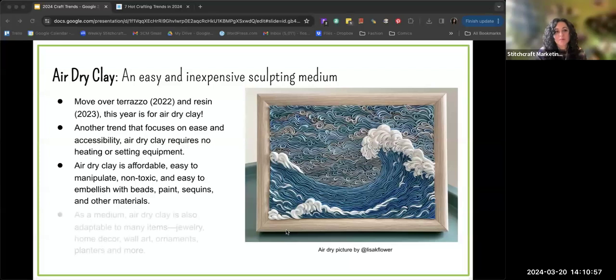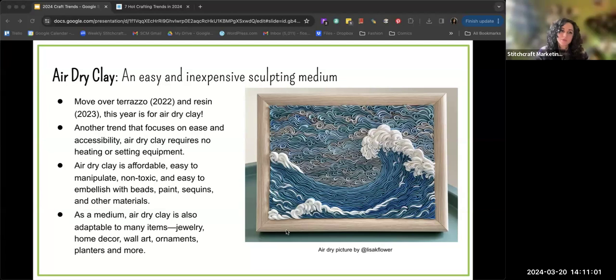And as a medium, it's adaptable to many items. You can turn it into jewelry, home decor, wall art, like this air dry picture by Lisa K. Flower, which is sort of like the Hokusai wave, ornaments, planters, all kinds of things.